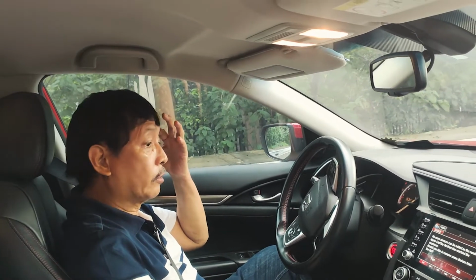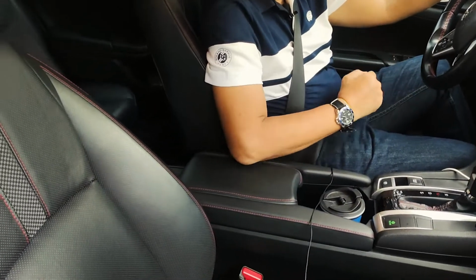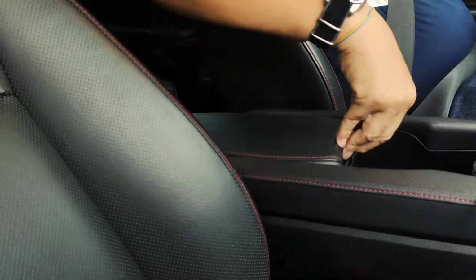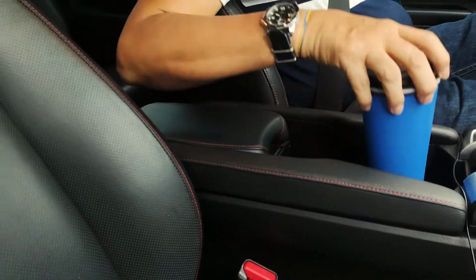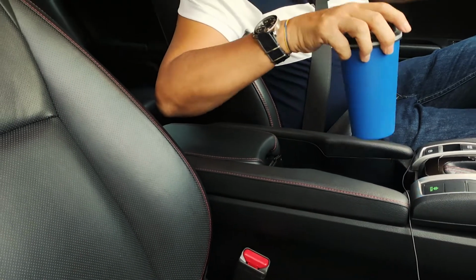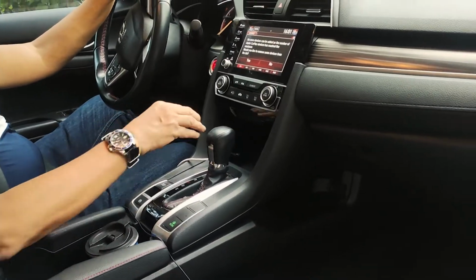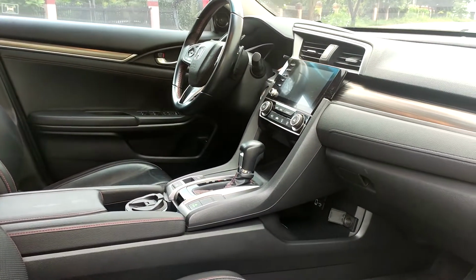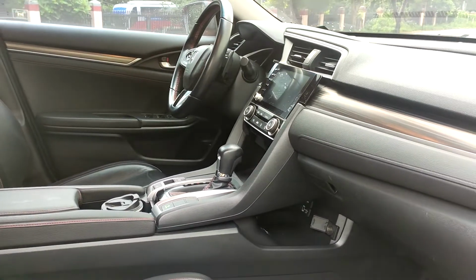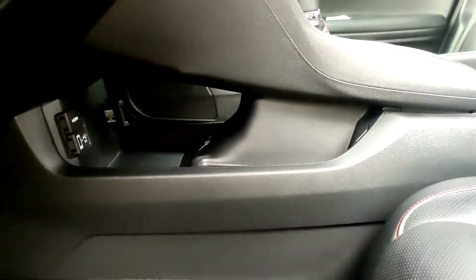Very good. There's a lot of storage inside, especially on this armrest underneath. It's of course an additional storage. And then you have storage also for your drink. And even here you have storage for your phone. You can park your phone right here. And you can also have some gadgets parked underneath.